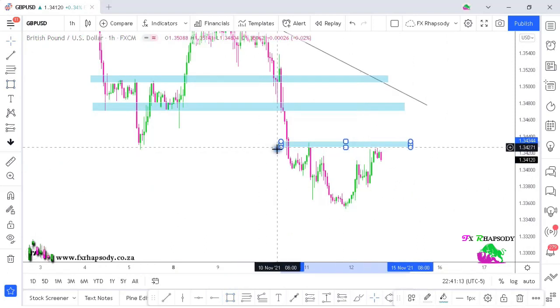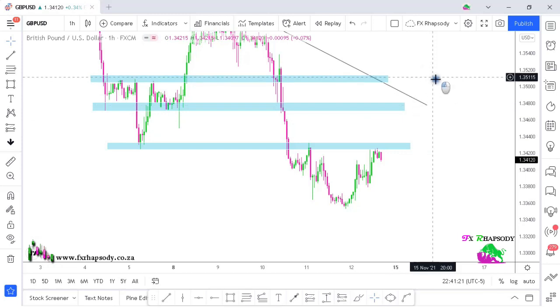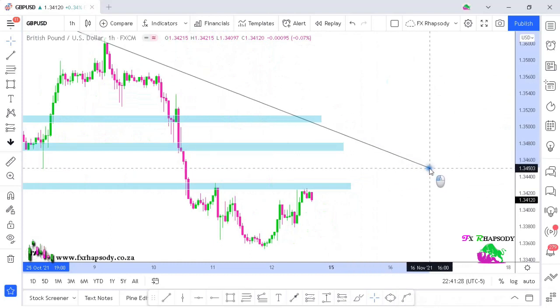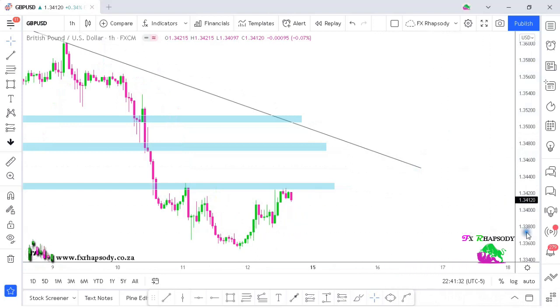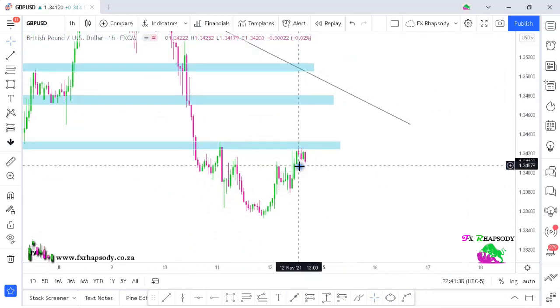And you can actually take it all the way to this side, so that we saw on the daily time frame. Those, for me, on hourly, are going to be the key areas in the market. Just going to extend this a little bit. There we go.